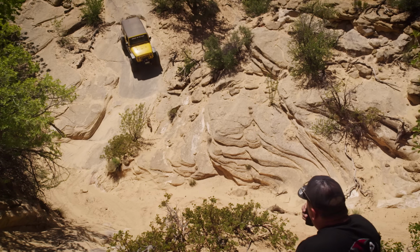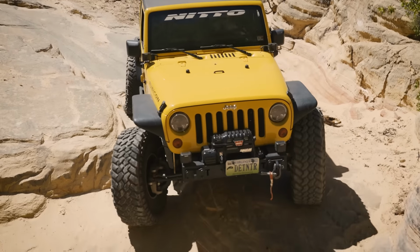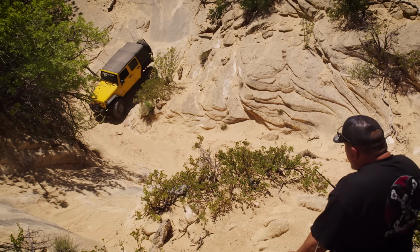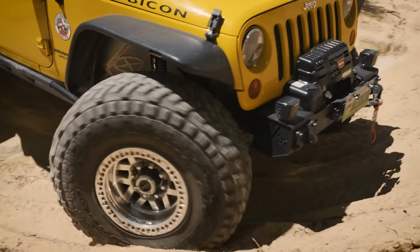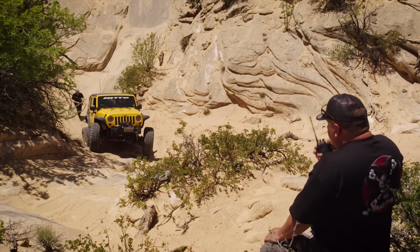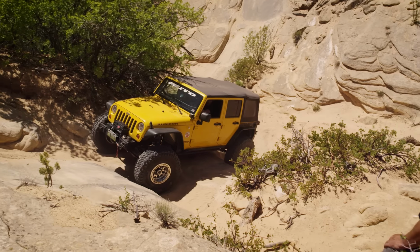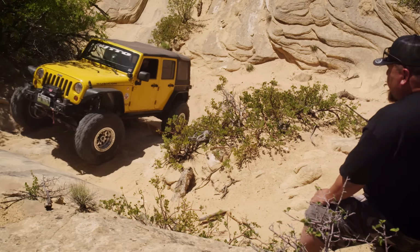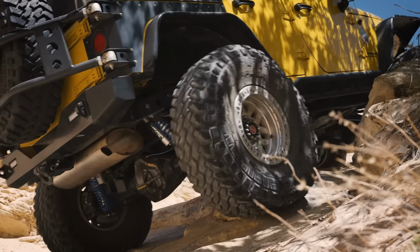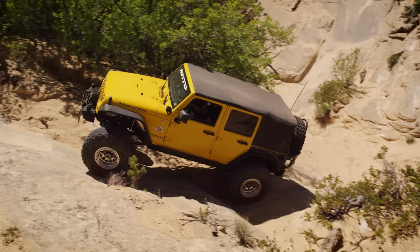Looking good. Okay, pretty much down now. Now regroup. You need a hard driver. Go back up. Hard passenger. Right there and climb it. Keep going. Give it gas. Perfect. Right there. Stop for a second. You have to back up about a foot and bump it. Good job, guys. Good job.